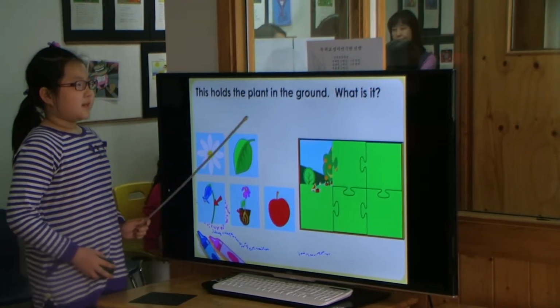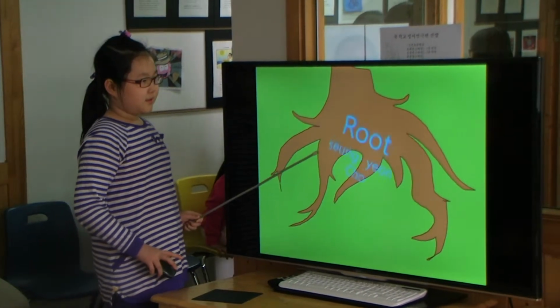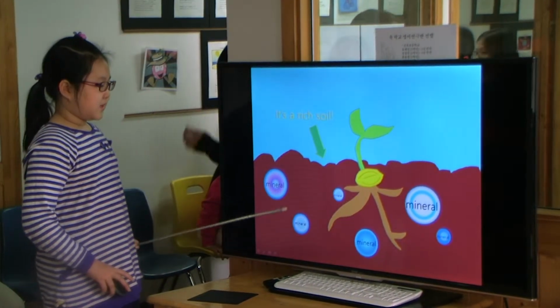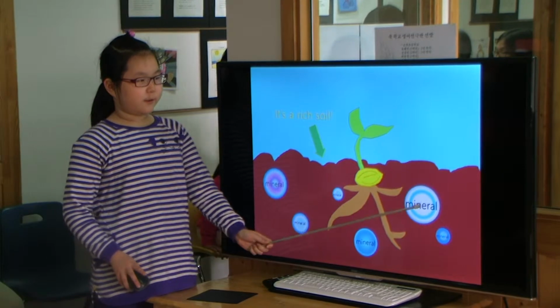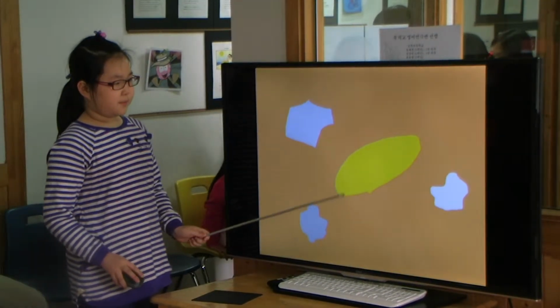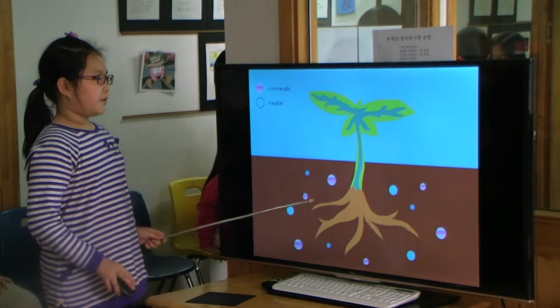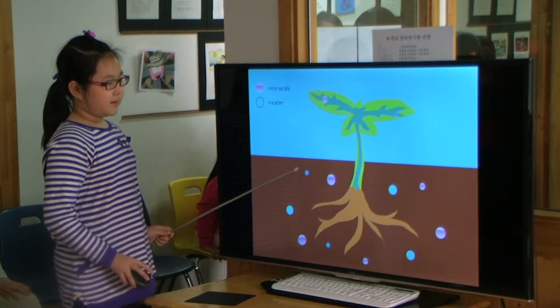This holds the plant in the ground. What is this? Root. Rich soil contains many minerals that seeds need to grow. Minerals are taken in by the root of the plant. As the seed rises up, the roots grow down in the soil. So it takes the water from the rain and minerals from the earth.